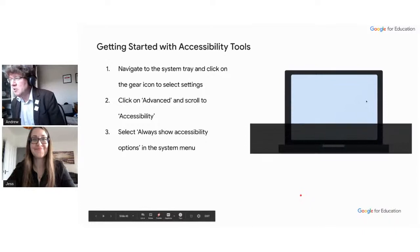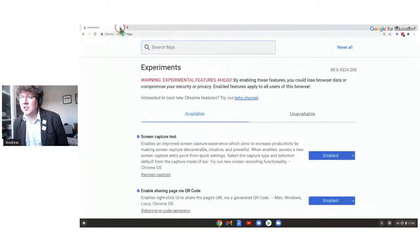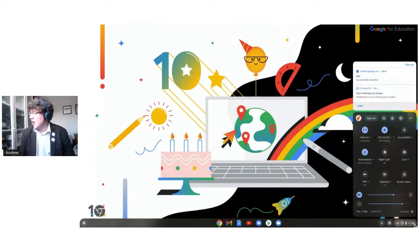So we're going to pop over to my screen and talk about how we turn on and get started with any of these accessibility tools. The very first time you want to use an accessibility tool, you need to turn on accessibility in the settings area. So I'm on my device, I'm going down to the bottom right-hand side and I'm clicking on the clock. And I'm going to the settings cog to bring up my settings area.